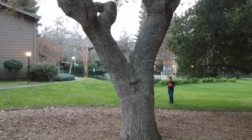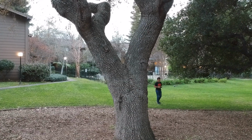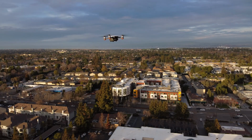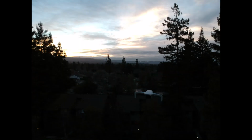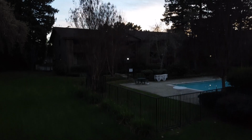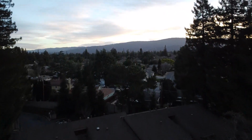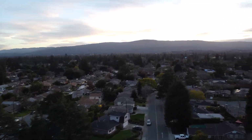It's pretty durable if you crash it into a tree. You can see right there in the background. This is a picture of the Spark from the Mavic Mini footage. This is a Spark taking a picture with manual exposure. I was just testing it out. This is the speed at which the Mavic Mini ascends, about maximum. And it's pretty smooth. You can tell it's a lot smoother.